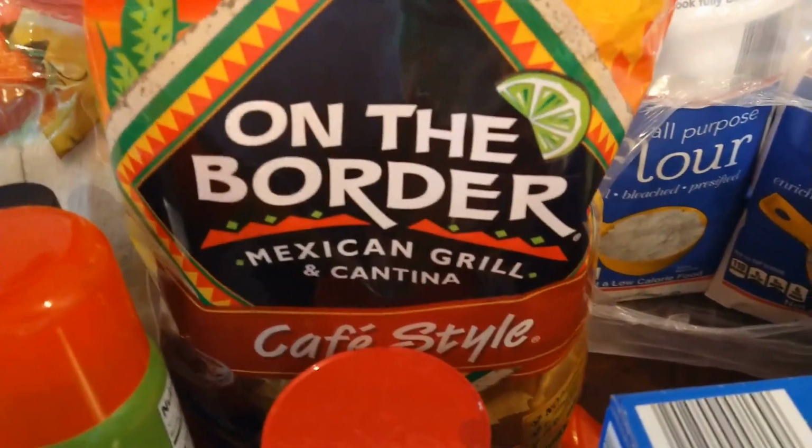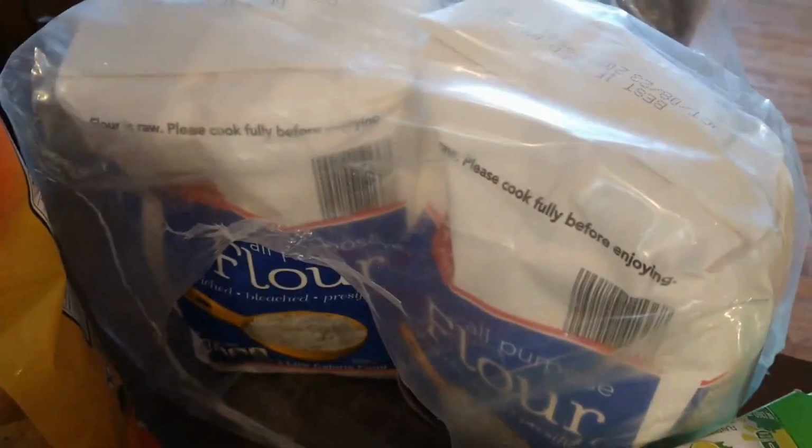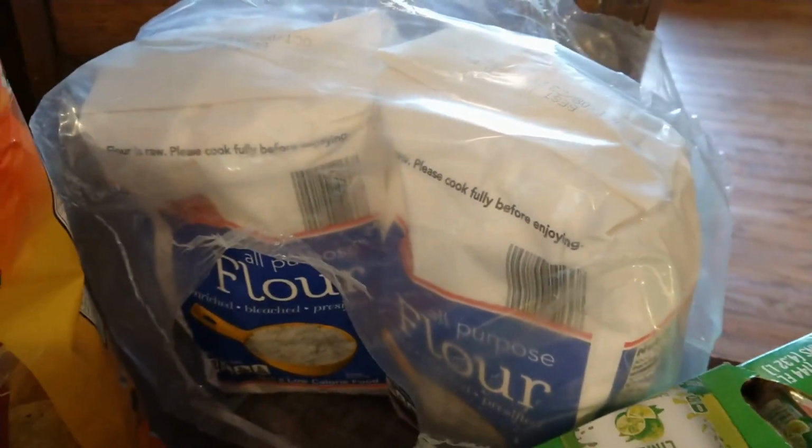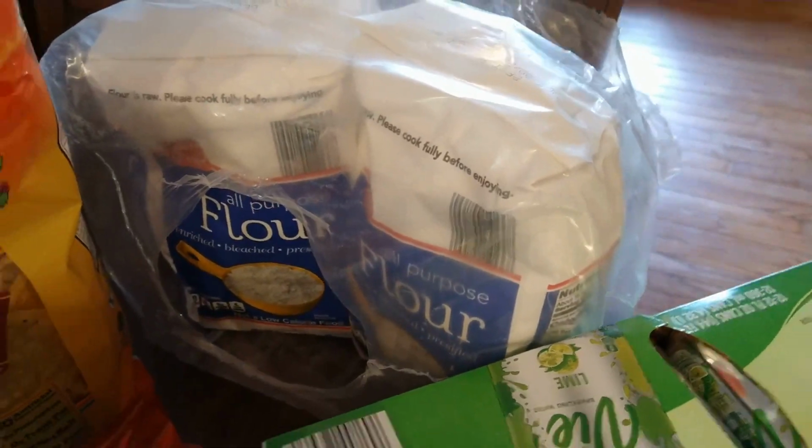So I got the On the Border Cafe tortilla chips. Stock up on some flour. We didn't have any, again, in our pantry, and that's a pretty standard item for us to have in the pantry. So I got 2.